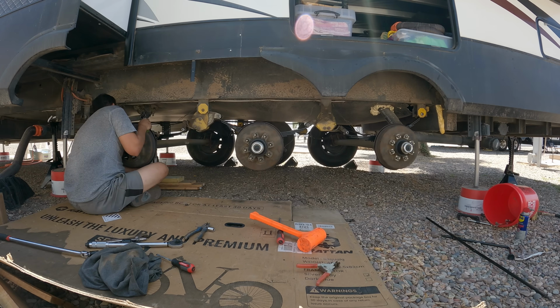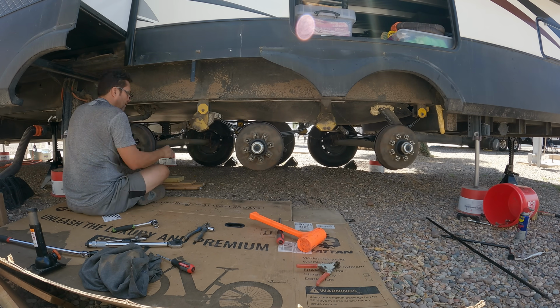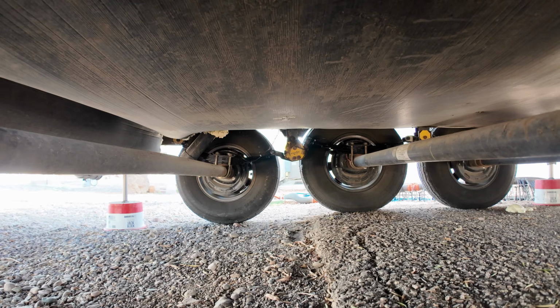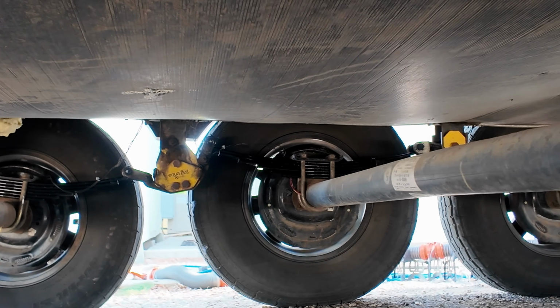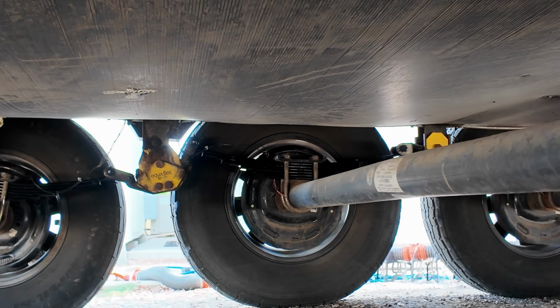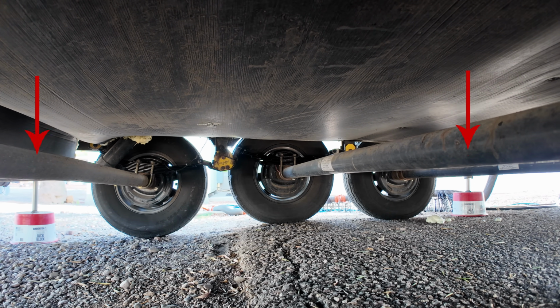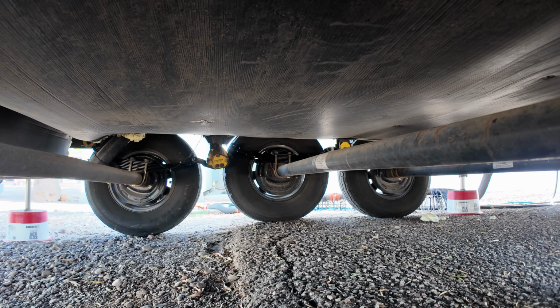Awesome. Last 2 days I've been working on the RV, did a major surgery, replaced all of the leaf springs. We have brand new suspension. And gotta say, it looks way better than it did before we started. Those springs still have some curve in them. Mind you, there's not a lot of weight on it right now. The jacks are down, so they'll probably flatten a little bit.